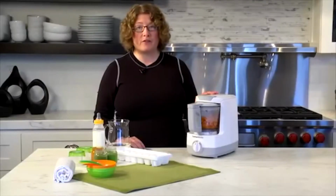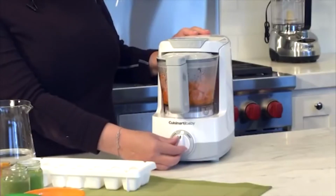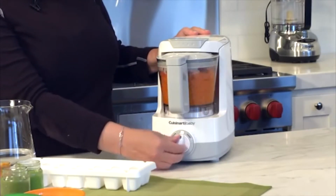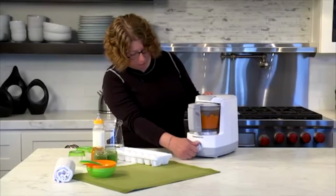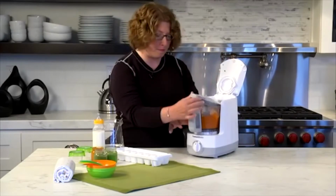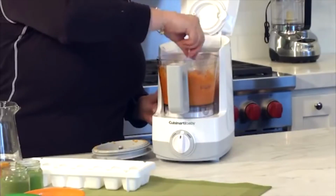So now that our carrots are done steaming, it's simple and easy to finish the process. All we're going to do is turn the knob to the chop function, and we're going to do it a couple of times to get it started. And then we're just going to hold it on. So it's nice and smooth.